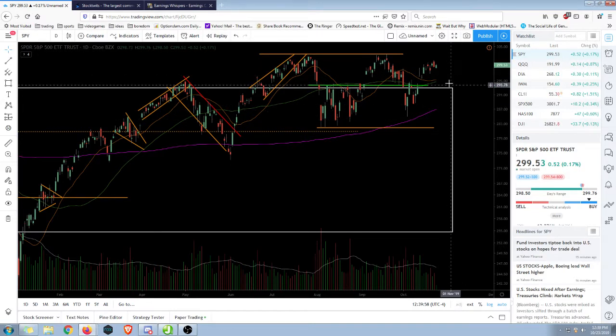So if we do lose 293 to 292, well, then you know that we're probably going to head back to the 200-period moving average, and then if we lose that, well, you know we're going to head all the way back down to 281 to 280. So you have these intermediate levels that you can look at as warning signals, right? You have warning signal 1, warning signal 2, and then warning signal 3.